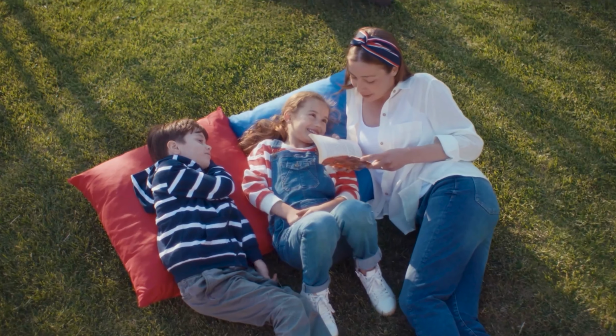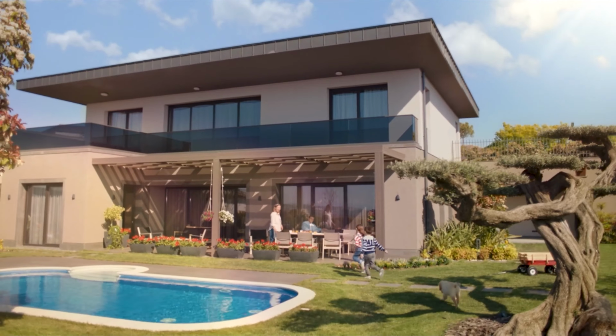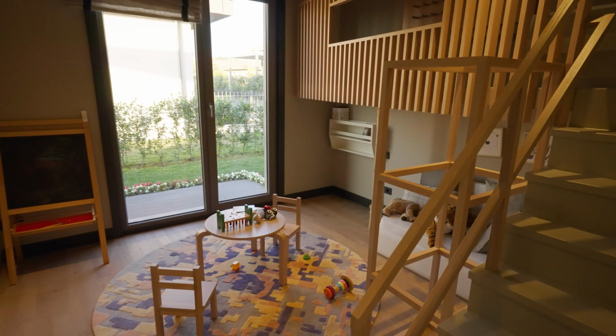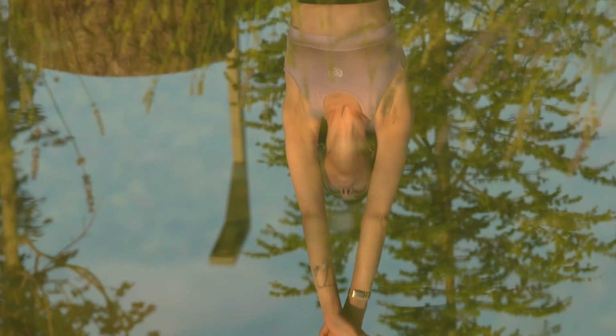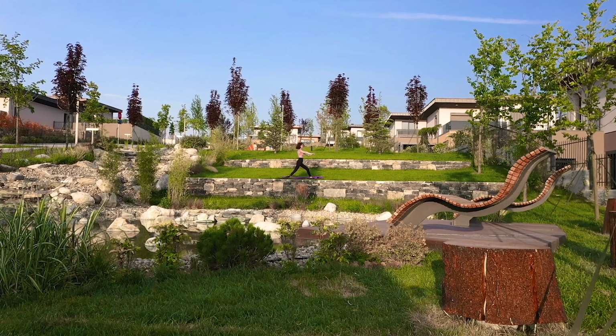Playing in the garden with your children, having fun on the terrace with your friends and guests, designing your spacious rooms as you wish, enjoying the fresh air and the open areas. Daily life here revolves around activities on these gorgeous areas.